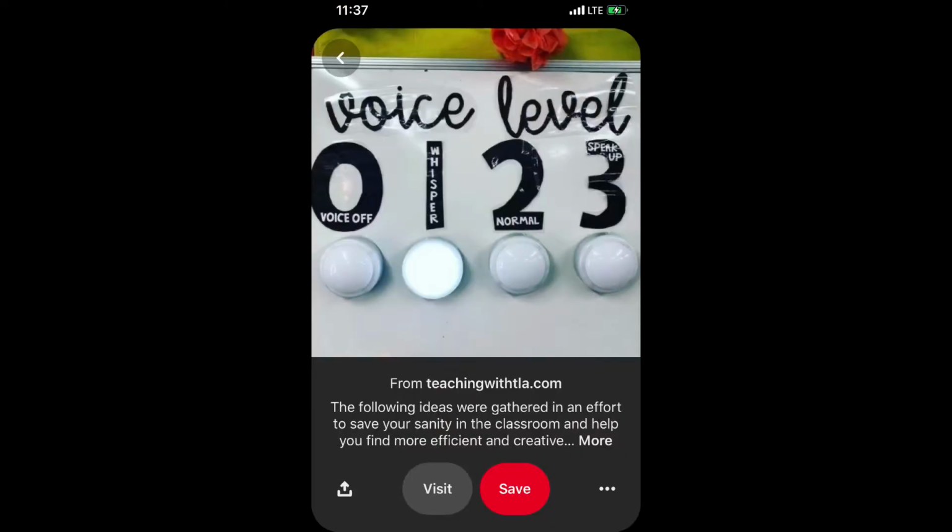Another thing that's really important is to know how you're going to keep your class at a certain noise level throughout your lessons. I think that's important to establish too. For me, I like to do the noise sign, and I talked about that in my top 10 classroom must-haves, so you'll have to refer to that video. But I've also seen people tell their class what noise level they want to be at, and they put the little light up button next to it. It's so cute. I think I might do that maybe this year.